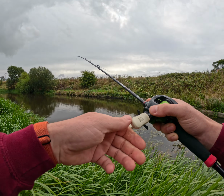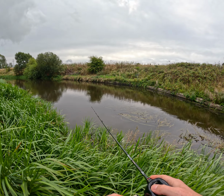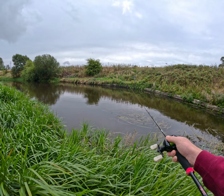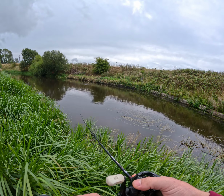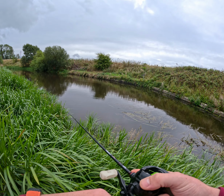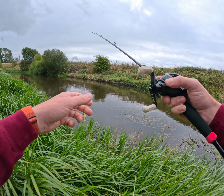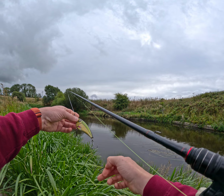Can't get away from the weed. It's not even weed, it's just strands of grass. Weed on for the final cast, and just as you've got to pull it out of the water, the weed comes off. Right, just try and fish it a bit faster. No, still getting weed. Right, move up a wee bit. We'll move up, we'll try and fish this whole stretch back to the car, see what time it is.